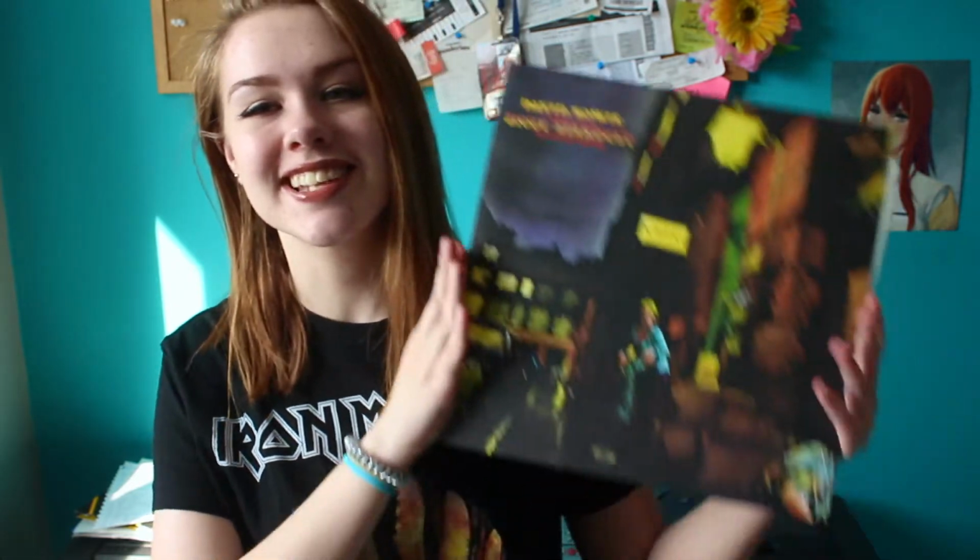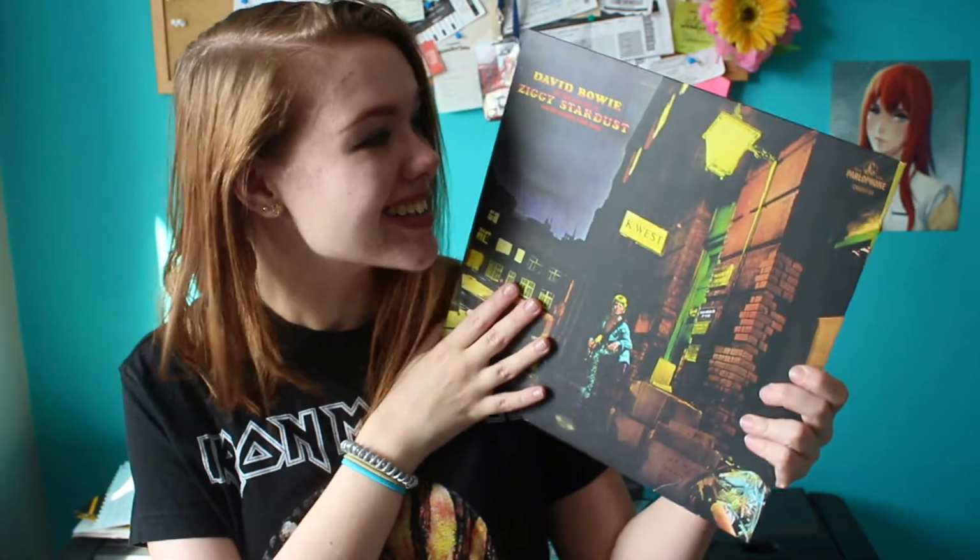I love it. This next one is a classic record that I feel everyone will know, and that is David Bowie's Ziggy Stardust. This is one of my favorite Bowie albums. It's got Suffragette City on it, it's got Ziggy Stardust, it's got Starman, it's got Soul Love.